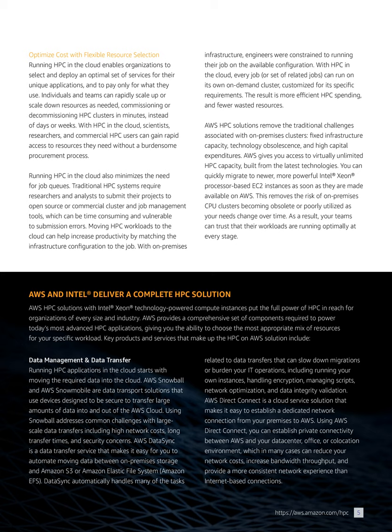AWS HPC solutions remove the traditional challenges associated with on-premises clusters, fixed infrastructure capacity, technology obsolescence, and high capital expenditures. AWS gives you access to virtually unlimited HPC capacity, built from the latest technologies. You can quickly migrate to newer, more powerful Intel Xeon processor-based EC2 instances as soon as they are made available on AWS. This removes the risk of on-premises CPU clusters becoming obsolete or poorly utilized as your needs change over time. As a result, your teams can trust that their workloads are running optimally at every stage.